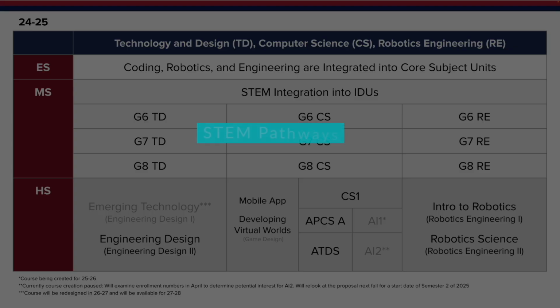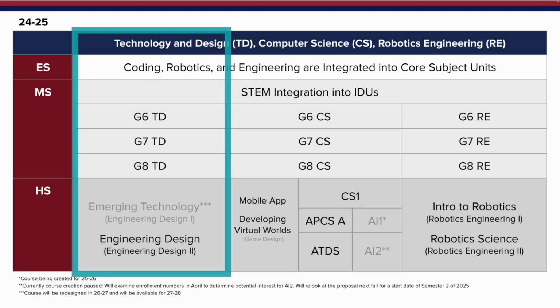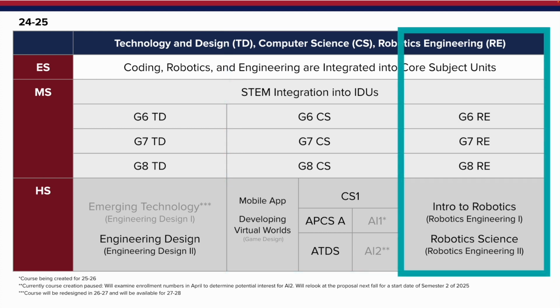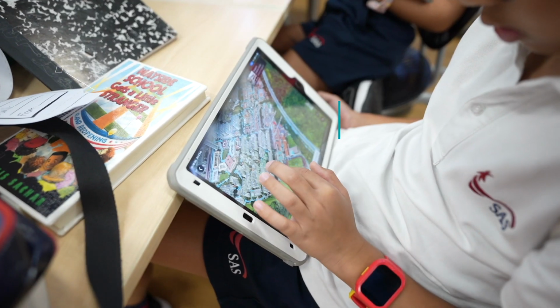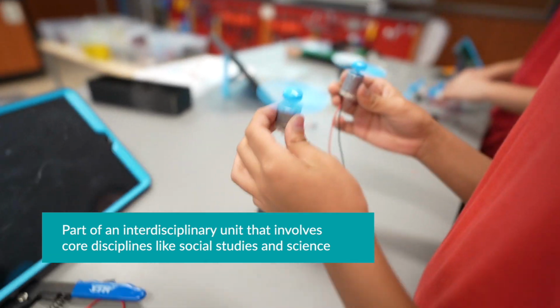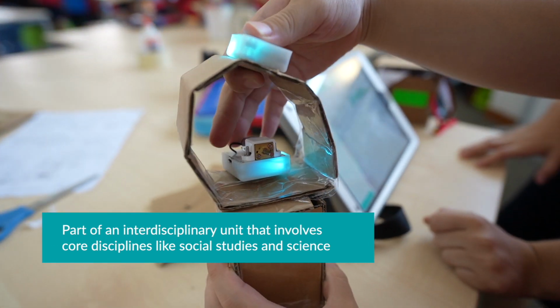So here's the current STEM pathway. Based on what students are interested in, they have a pathway of following the technology and design pathway, a computer science one, or robotics engineering. As you can see, at the start of their STEM journey, they experience the STEM integration model, meaning that their technology and design, computer science, and robotics lessons are part of an interdisciplinary unit that involves core disciplines like social studies and science, therefore guaranteeing each student gets STEM experiences in each quarter of the year.